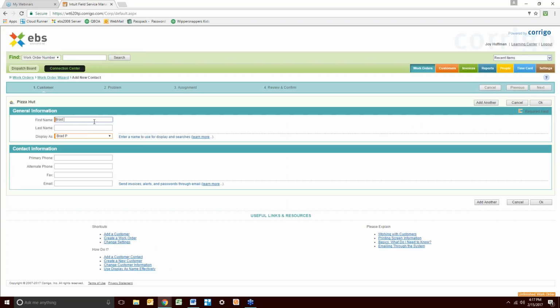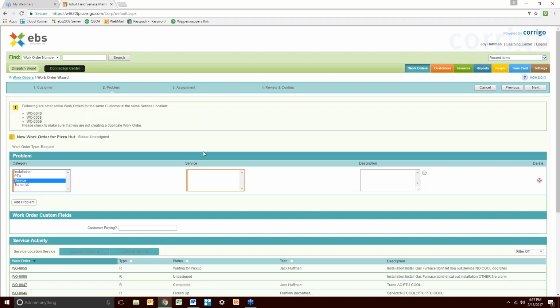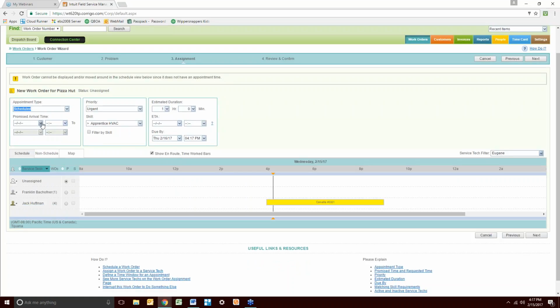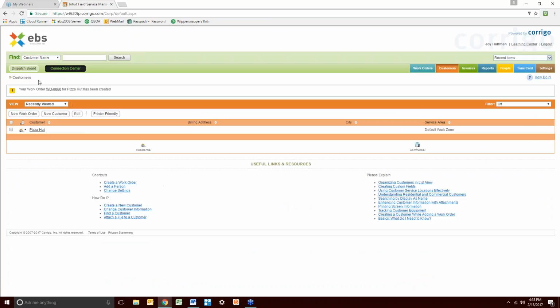I can add Brad Pitt. I didn't come over here and add him to save him, so he would come up. So I'm going to go ahead and say OK. And let me just do another quick order. So I'm going to just put Brad Pitt in there. Okay. Someday somebody's going to actually try to call Brad Pitt at that office and not understand why. Okay, let me do a second job. And I'm just going to pull this one down here. Okay, next. And finish. Because I wanted to be able to show you that I had done that.